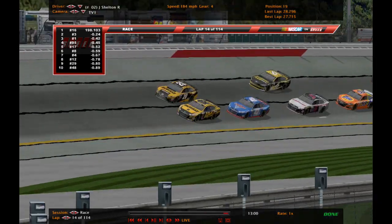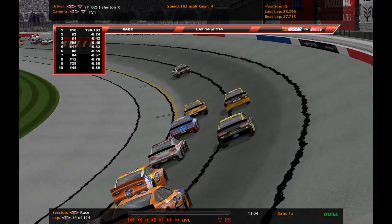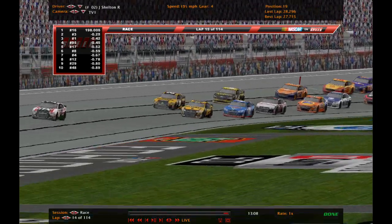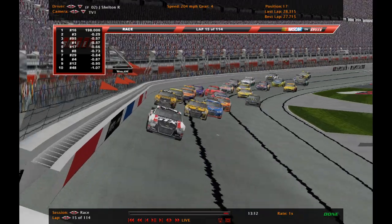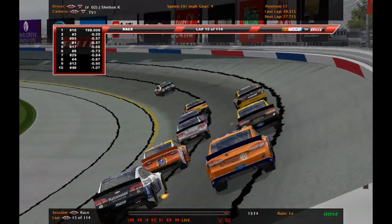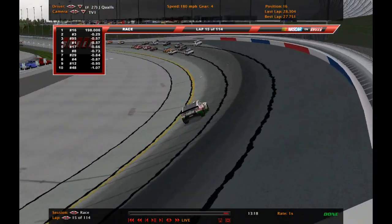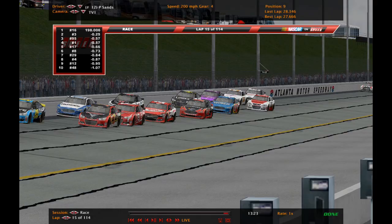And the drivers have done a really good job of keeping this race clean. Now, the pit window should be somewhere around 31 to 35 laps. It might be a little bit bigger and longer than that. I'm not 100% on that. But Shelton makes a move up to 17th. She'll be behind the 27 Walls as the top 15 are in a giant pack.